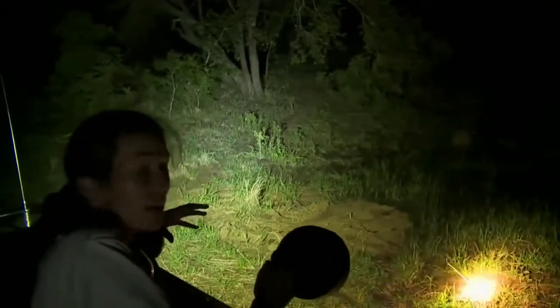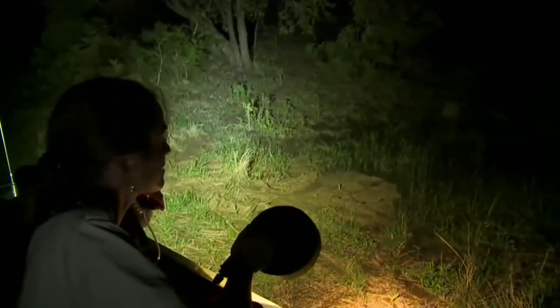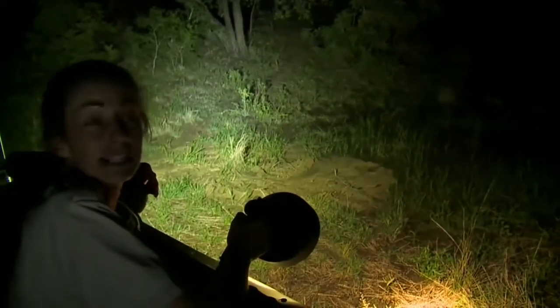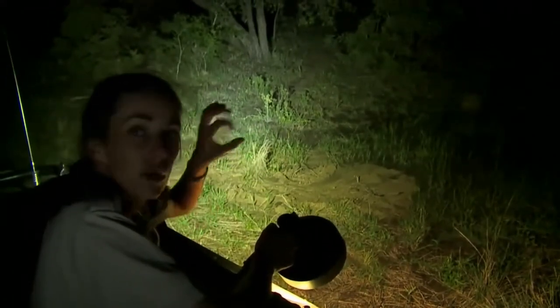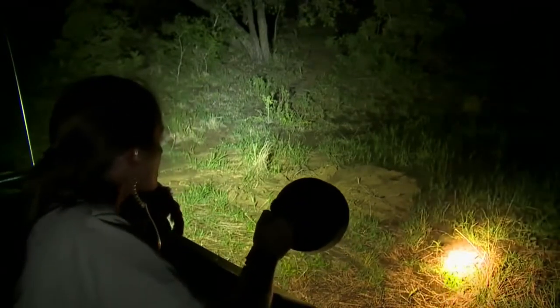Now, while you've been with Jamie, I've been sitting here trying to find each little frog. There is one calling right next to the vehicle. But the funny thing about certain frog species is they're almost like ventriloquists, in that they can throw their voices to make it sound like it's coming from different directions. But keep your eyes peeled.